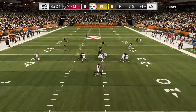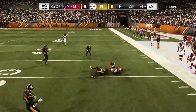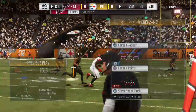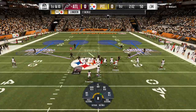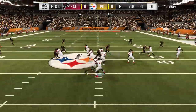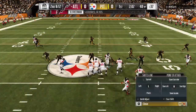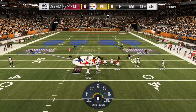On 3rd down, Ryan. It's caught. Jones. And he's got the first down yardage before being taken down at midfield. A good pickup there, 26 yards. Back to the running game. It's Freeman. And they go backwards here, losing yardage back at the 48-yard line. It's a loss of 2 there, bringing up 2nd down.